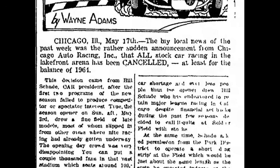Illustrated Speedway News, May 19th, 1964. Midwest Whispers by Wayne Adams, Dateline, Chicago, Illinois. The big local news of the past week was the rather sudden announcement from Chicago Auto Racing Inc. that all stock car racing in the lakefront area has been canceled, at least for the balance of 1964. This decision came from Bill Shade, the president of the Chicago Area Auto Racing Association.